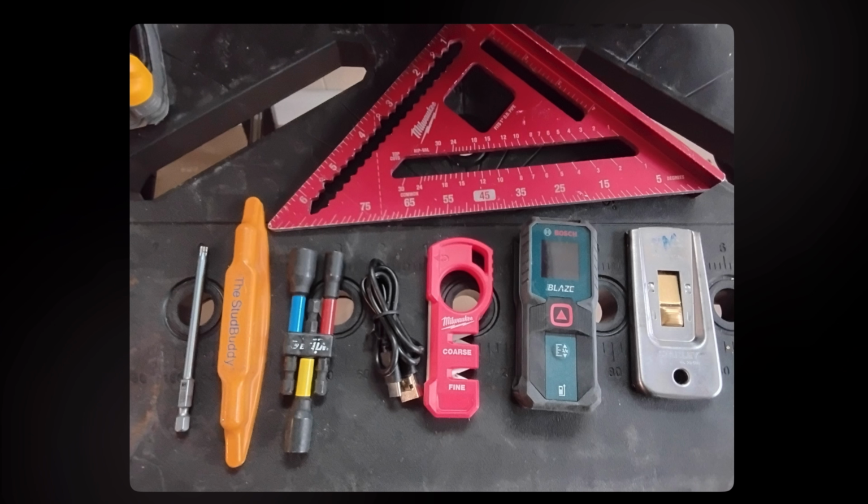Maybe they're on that back side probably, because that's probably about the only place a speed square might fit. He's got a 7-inch one. He's also got a razor blade scraper. There's his knife sharpener. Let's see, laser distance measure, stud buddy.